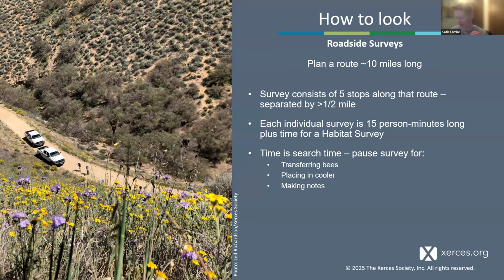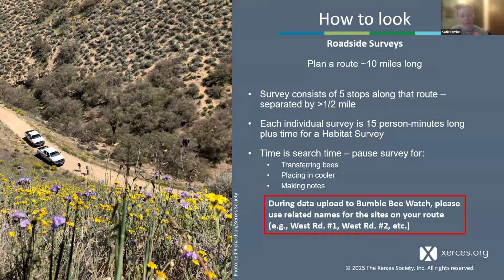And it's really important that as you're doing these roadside surveys, you keep track of them in sequential order, right? It's helpful for us if you can use a related name. So for example, if you were on West Road, you have a West Road number 1, West Road number 2, West Road number 3, and that really helps us when we're analyzing the data on the back end to be able to make sure that, okay, here's this complete roadside survey.